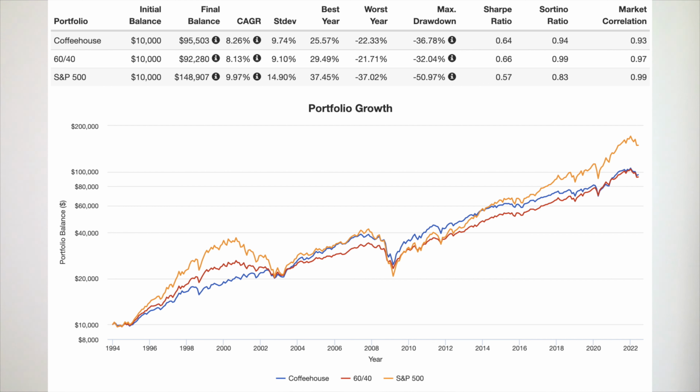Notice how the Coffeehouse portfolio basically traded off decades of outperformance with its 60-40 benchmark. This is due to the cyclical nature of the aforementioned size and value factor premia, as well as the addition of REITs in the portfolio.